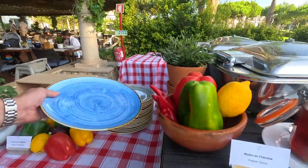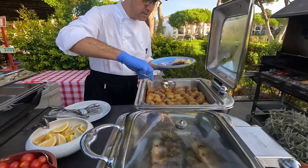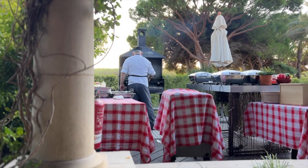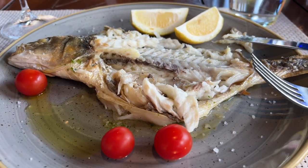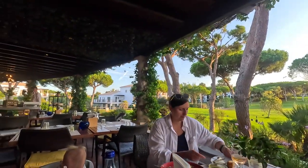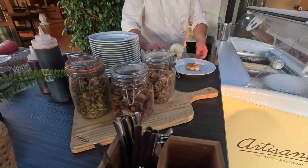Try this fish station. Some barbecue pork here. Pork ribs. So that's it? Okay. Thank you. All right. Thanks. That's good.